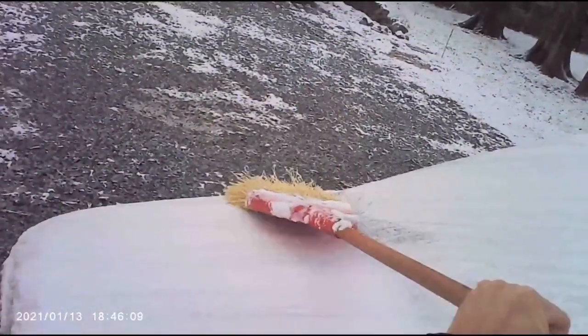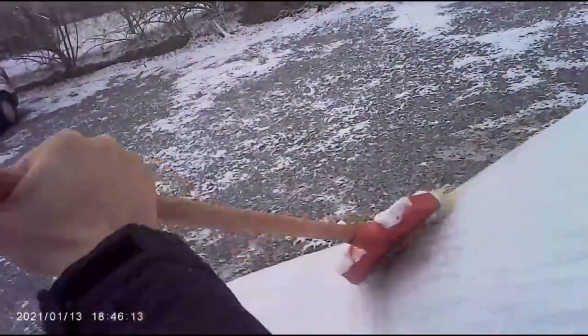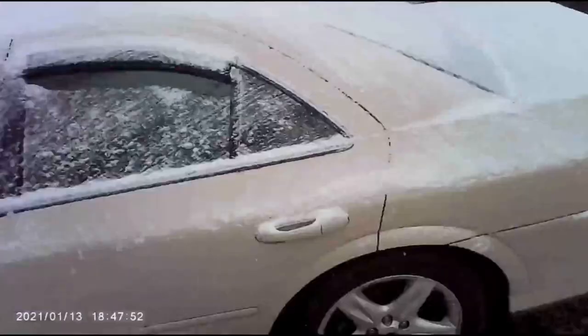There we go, guys. All right, now let's take this footage inside, add it to what we've already got, move on from there. We test out the infrared night vision. Okay, we gotta make sure we turn it on.